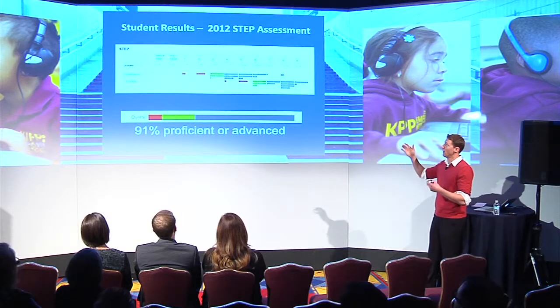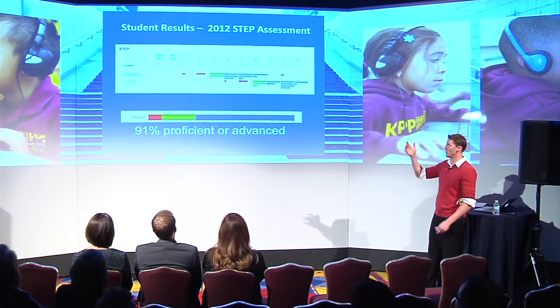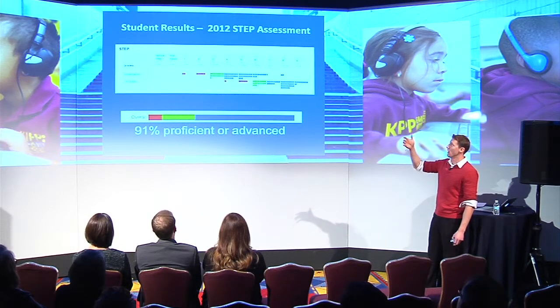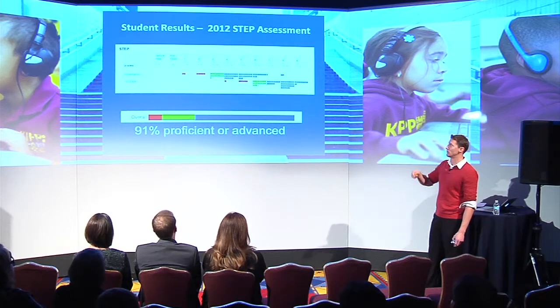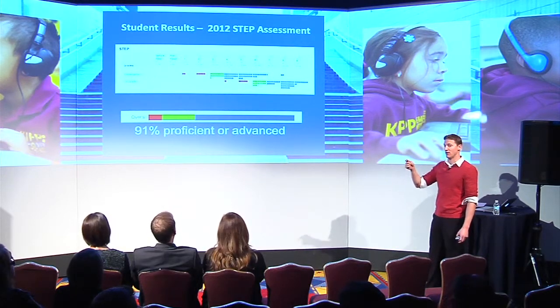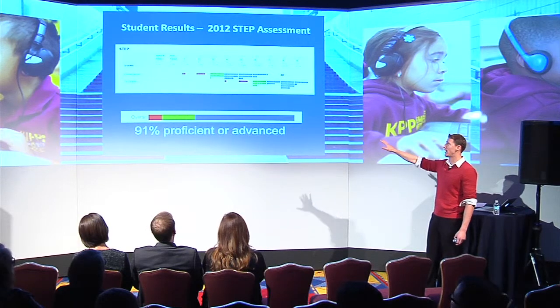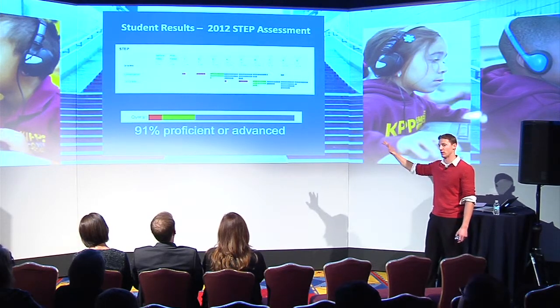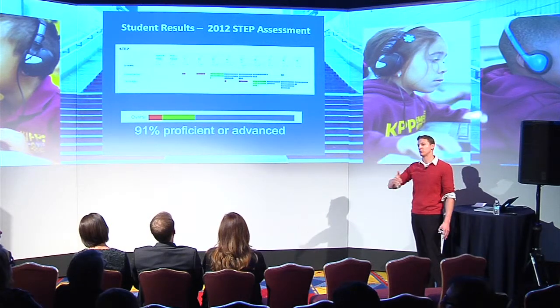Our second year, this is a different test, just to show that our results hold across different tests as well. This is on the STEP test, which comes from the University of Chicago. 91% of our students scored proficient or advanced on this test as well. And you can see the majority of our kids, 68%, actually were in blue, so they're in the advanced category. So we're really trying to get our kids on that path to and through college to be accelerated.